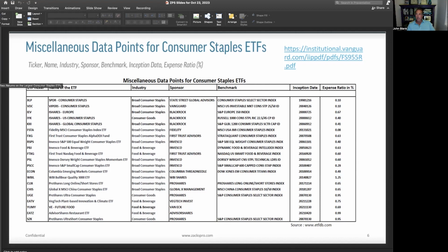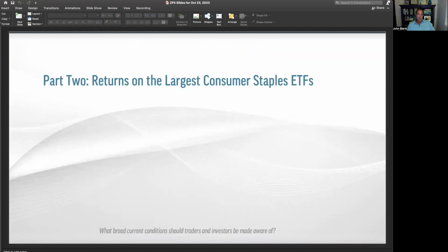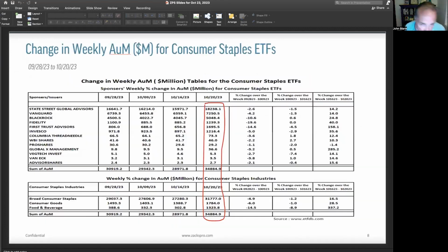Keep that in mind. Okay, returns on the largest consumer staples ETFs. Of course, this is important. First, I want to point out just the assets under management, who's larger, who's smaller. State Street is the big player in this area. They have 18 billion under management. Vanguard next at 7 billion. BlackRock at 5, and Fidelity and First Trust get to $1 billion, as well as Invesco. Really, it's these 6 names that dominate this space. These other groups are really, really tiny, almost non-existent down here.